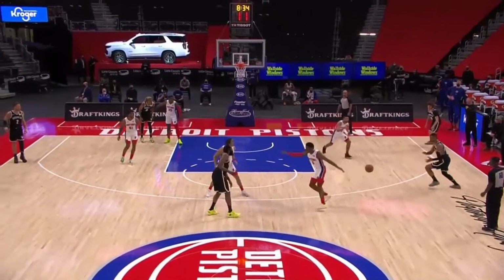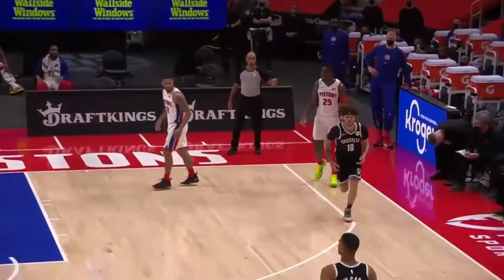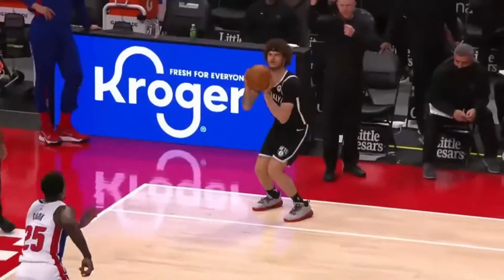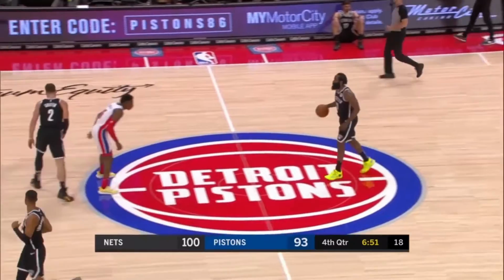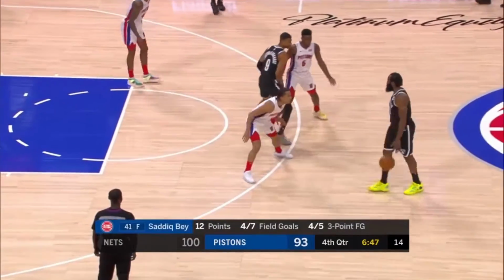There's the two guys on Harden. Now he just moves it. Luau Cabarro keeps it moving. Look at that ball go through Diallo's legs. And then there's Johnson over in the corner. The other point. 103-93 Brooklyn, 6:48 to play.